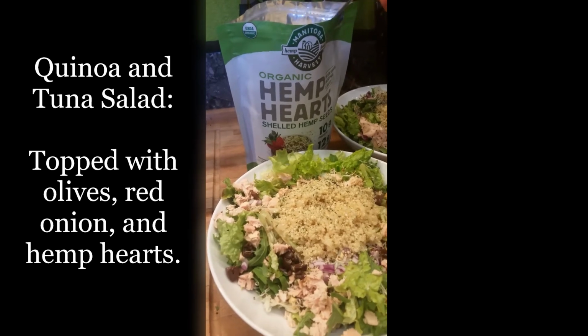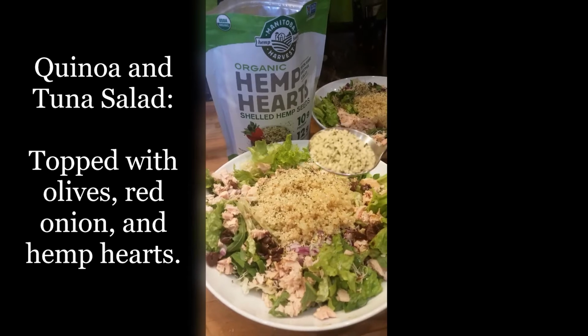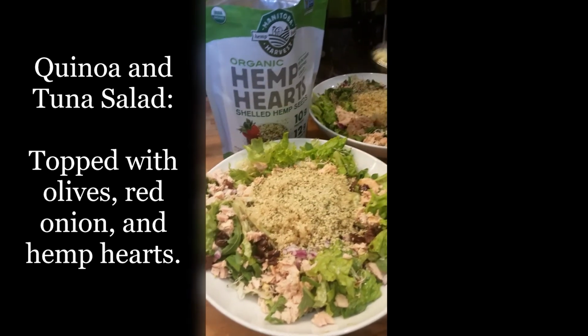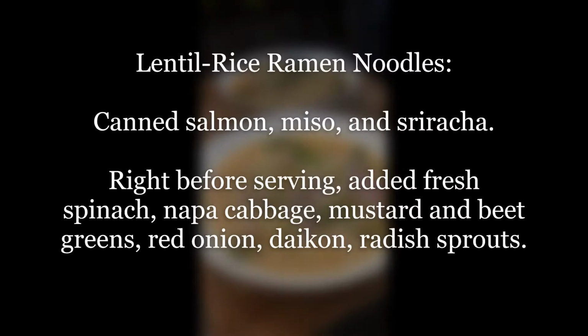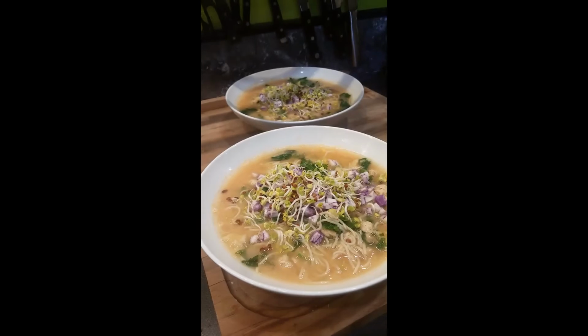Quinoa with a salad, tuna, and hemp hearts. Oh, yum. We have miso soup with canned salmon, fresh spinach, napa cabbage, beet greens, and mustard greens, and daikon radish sprouts.